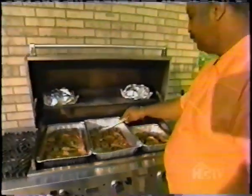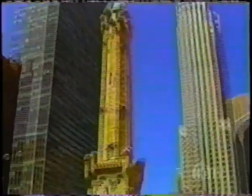This is really delicious. Very good. He's one of Chicago's top architects. But William Braisley would rather talk about his outdoor kitchen. You don't have to just grill here. You can cook, you can bake.